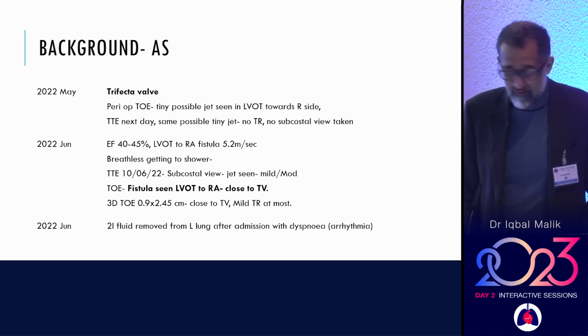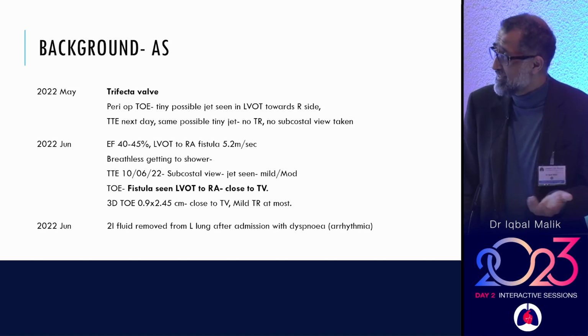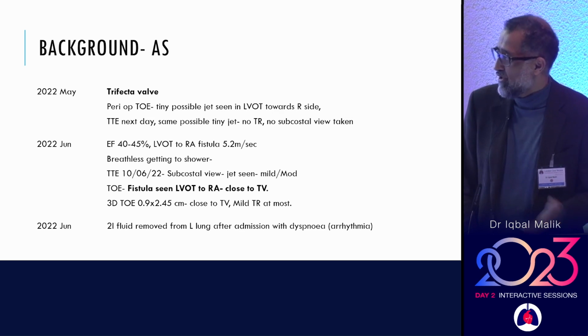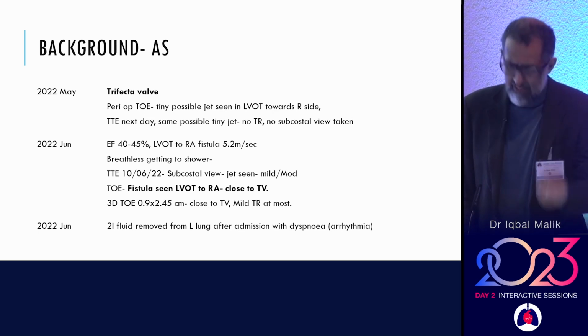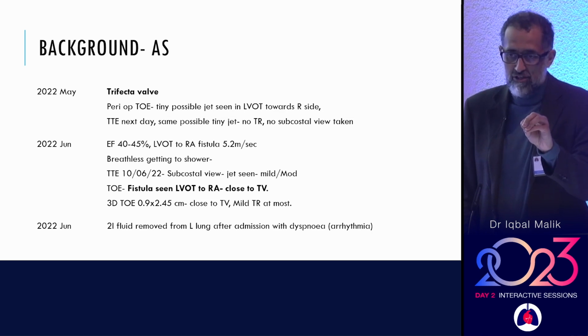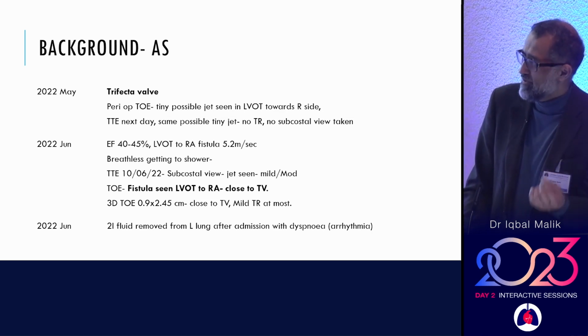And sizing these leaks, because I close a lot of leaks, is always very difficult. On CT, it's challenging. On TOE, you have to have a really good TOE operator who can get to exactly where the jet is, and then color flow map it and then measure it. But it's actually often very, very difficult.